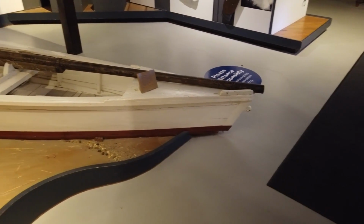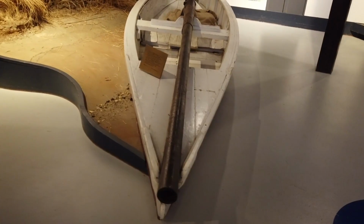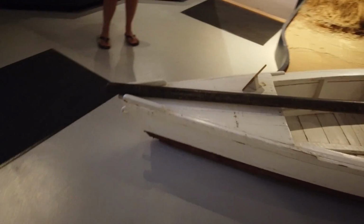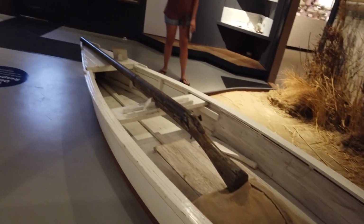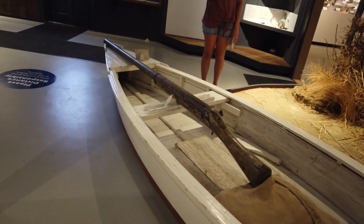All the Louisiana friends out there who love duck hunting. This is an actual punt gun is what they called it. It's got a 1.5-inch bore. It was loaded from shore and used for duck hunting on Chesapeake Bay, where they would aim the gun with the boat and then shoot it once. If you didn't get 30 ducks with one shot, you were considered a bad punt gun hunter.